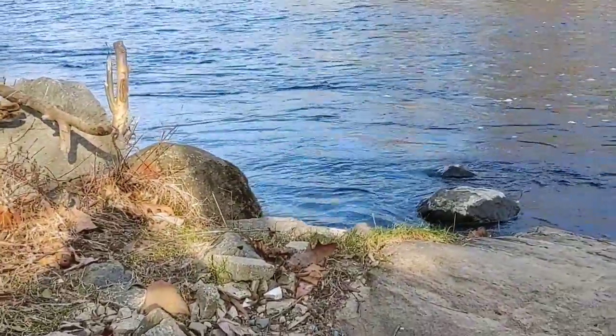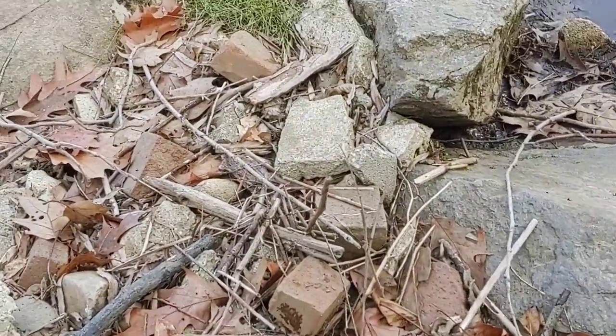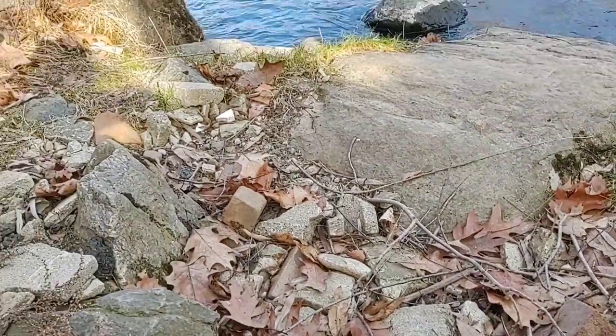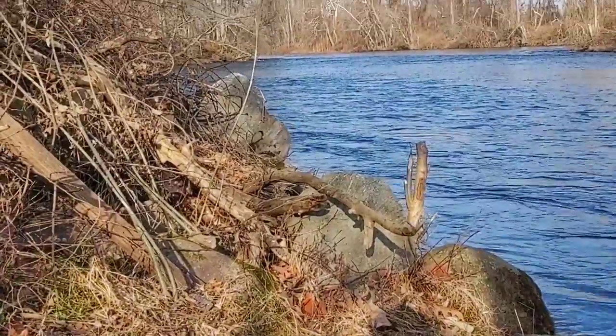A couple spots I want to look at. There's just a lot of junk here from the settlers' homes. Kind of hard to dig through. A lot of frozen ground, but I know where there's some stuff that's sticking right out of the ground. So I'll go check that in a little bit.